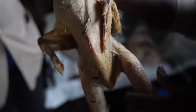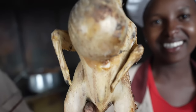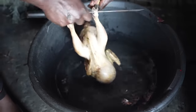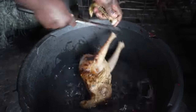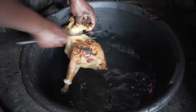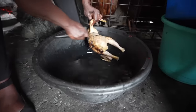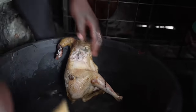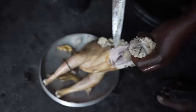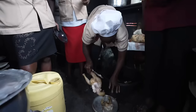Now we are going to slaughter this one so that we can remove the intestines inside so that it can be ready on the sufuria. That is the procedure now. We start with the legs. We are cutting off the legs first, and then the wings. After finishing the wings, we slice the legs. Wow. She's removing the intestines, the stomach of the chicken. Of course. It's the food. Wow.